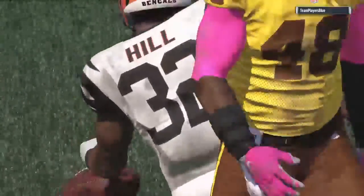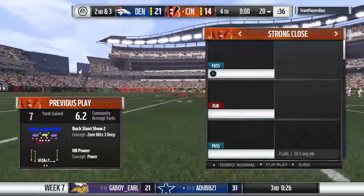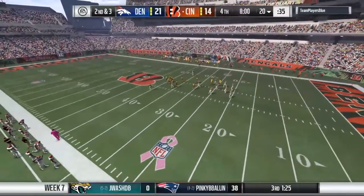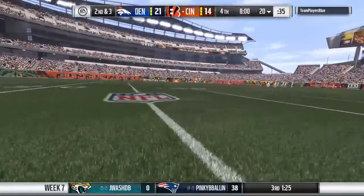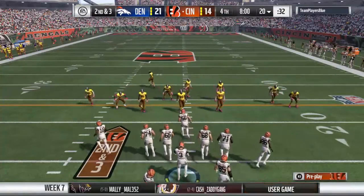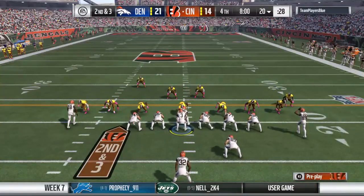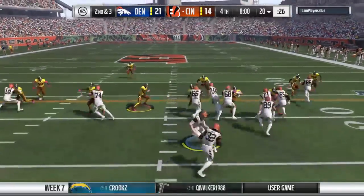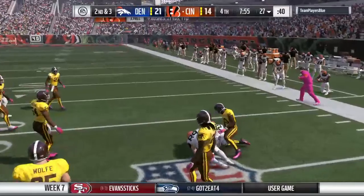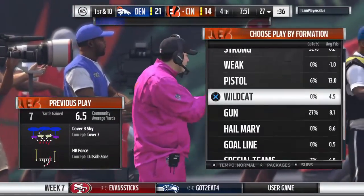Some runs are blocked so well. Back now in Cincinnati. It's the Bengals. They've got the football, but they trail here as we get rolling in quarter number 4. So second down, 3 yards to go now. They run it again with Hill. Muscles him off. And they'll bring him down at the 27-yard line. 7 yards there, good enough to move the sticks.